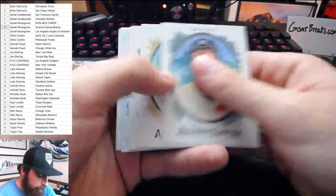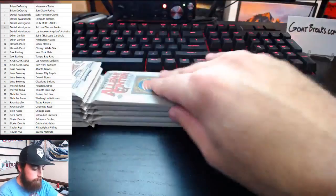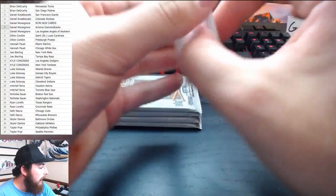Mattingly, Damon, Cueto, Ellsbury. Moncada, nope, not numbered. Trayce Thompson, and a Rediscover Topps of Billy Hamilton. Stop opening packs and go cook. You go cook, bro. Stroman, not numbered. Dang it.